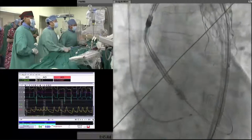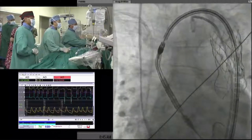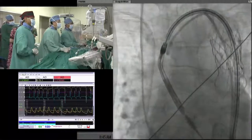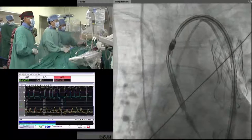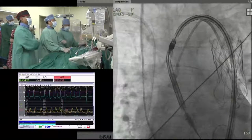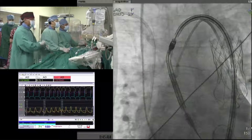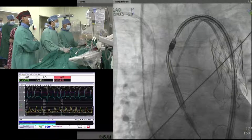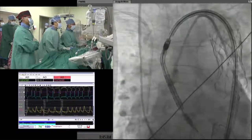Okay. Let's go. Oh, it's moving. It's moving. Oh, yeah. I caught the sail and passed through the sail. Get caught. So I'm afraid if the moving will injure the aorta. Maybe you should use a snare to put it down.